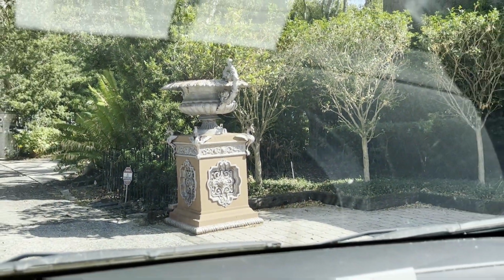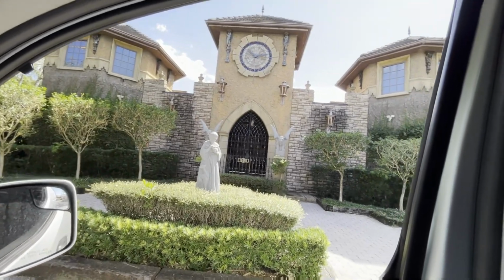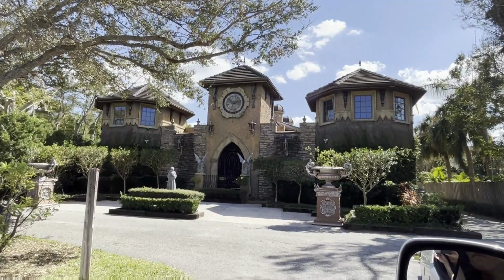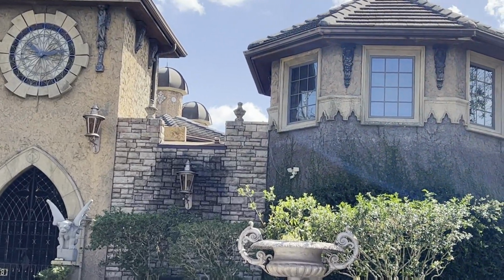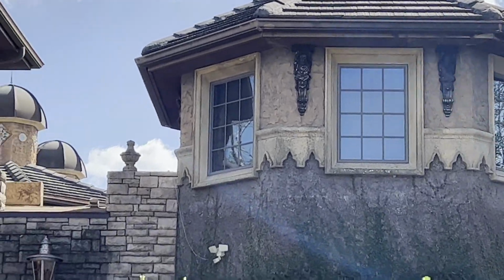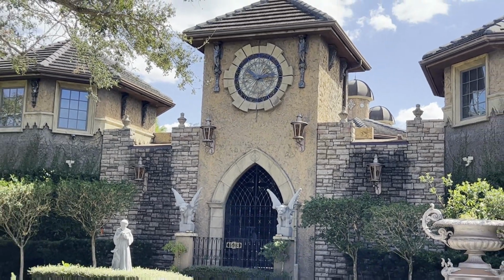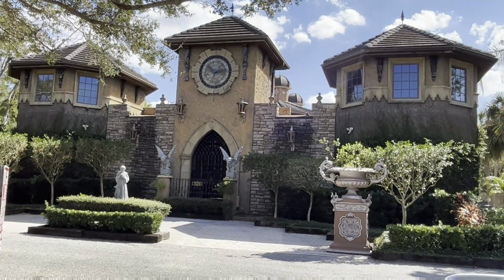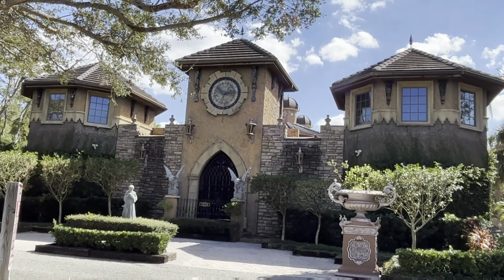They're not fountains, they're like planters. I'm going to turn around. Very Gothic. I'm going to have to look up this address and find out what this is. All right, I don't know. Let me know if you know what this house is here. Historical Sarasota.